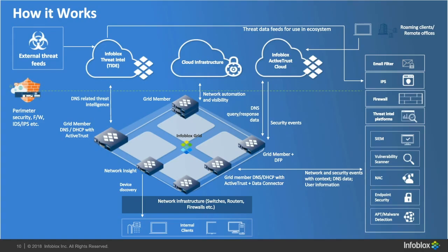So this diagram represents the Infoblox Ecosystem Exchange. Basically, Infoblox stores data about devices connected to the customer's virtual and physical network. This data can be shared along with the context to other security systems and tools Infoblox has integrated with. So Grid members exchange DNS-related threat intelligence with ActiveTrust, and integrate with various private and public cloud vendors to enable network automation and visibility. Some of these vendors include VMware, OpenStack, Microsoft, AWS.